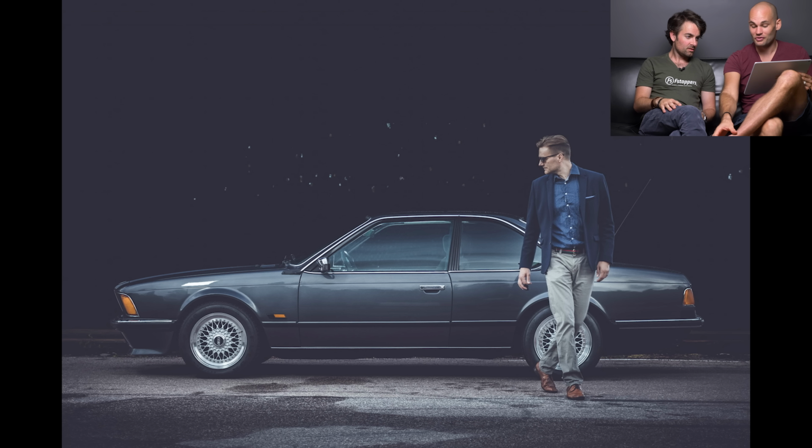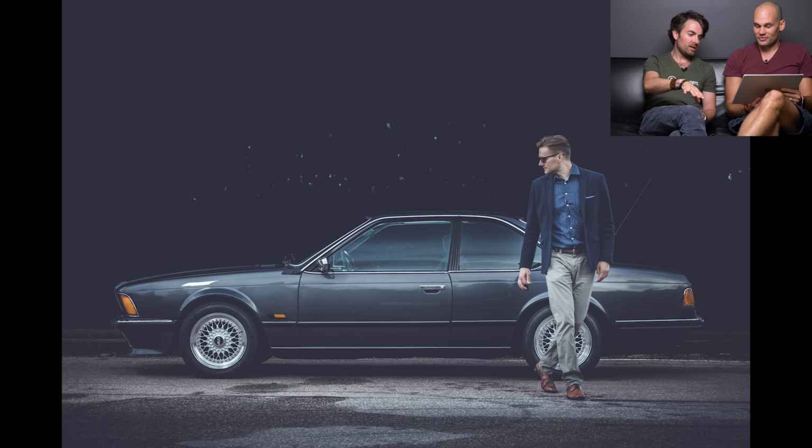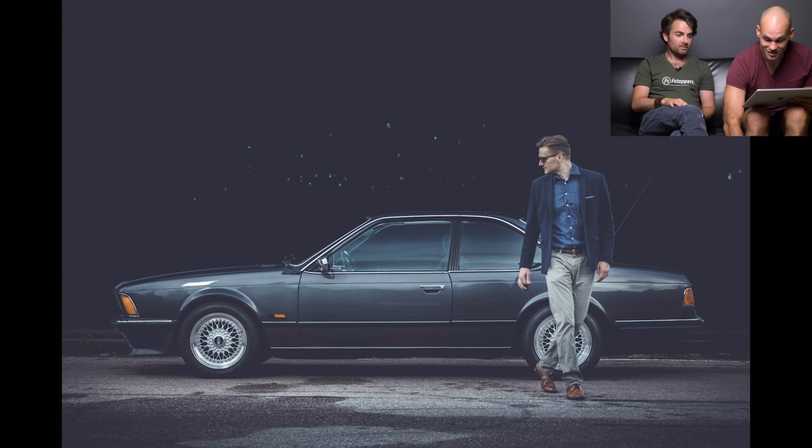Doesn't this look like it's from the 80s? If it were from the 80s, it would make a little bit more sense. The photo is not from the 80s, I'm saying the car. What year is this car? Yeah, it looks like an 85. I don't know much about it, but it looks like an 80s car.